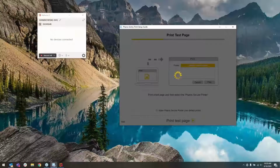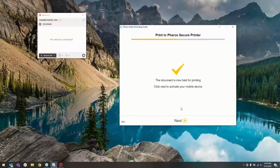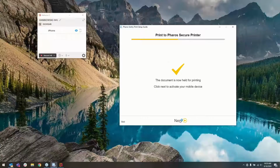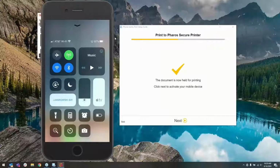So I fired my job off here. It's going to be in the system, and then it's going to prompt me to register my mobile device to my identity on my workstation here. So I'll wait for that prompt to come up. There we go. My job's now held, waiting for printing. Go ahead and reconnect my phone.